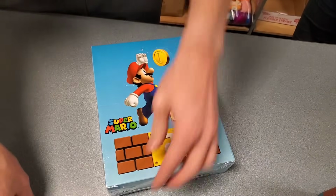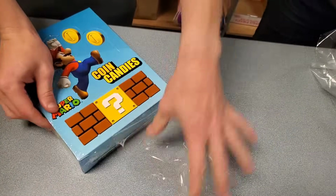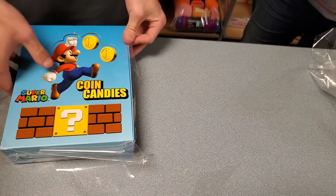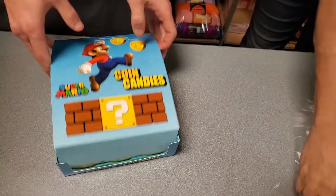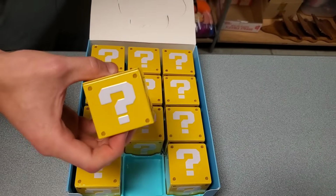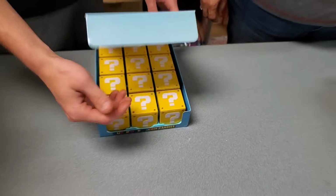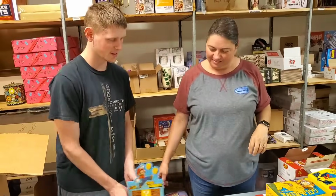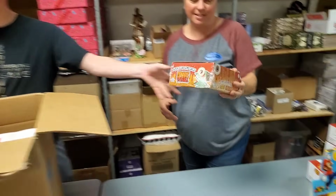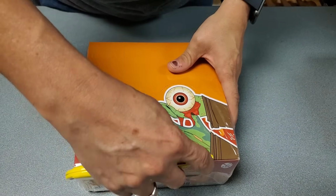Let's try and open these. There we go. Oh, I got it. Oh, they're question mark blocks. They're tins. That's kind of cool. Nice little tins. Find the prize inside. That's awesome. I love these little coin boxes like that. Yes, they're fun. Ooh, what's this? This is Zombie Eyeball Super Sour Slime Candy.